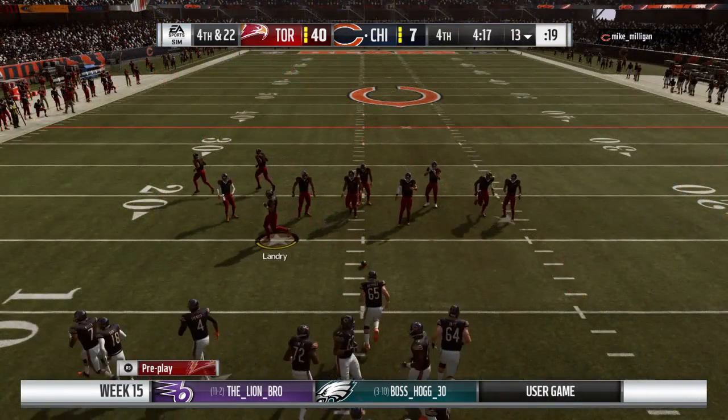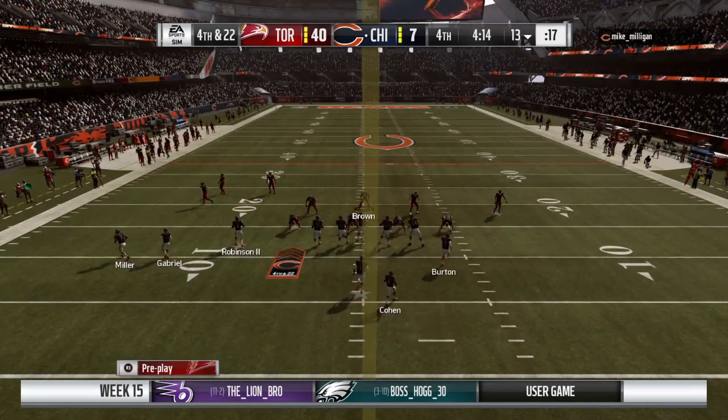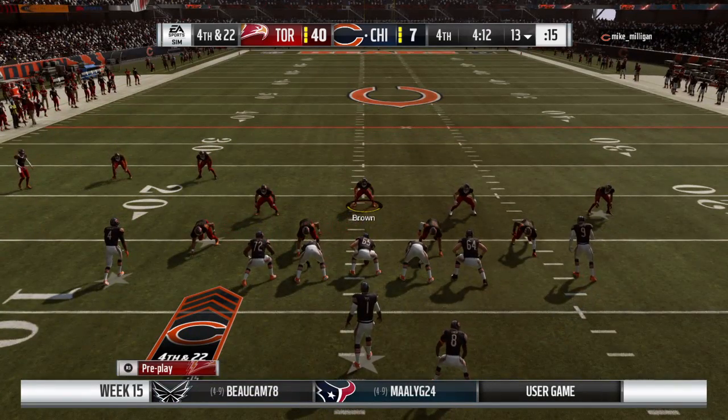A critical one here if they're going to have any shot at this thing. So they'll go for it on 4th down. Gone!